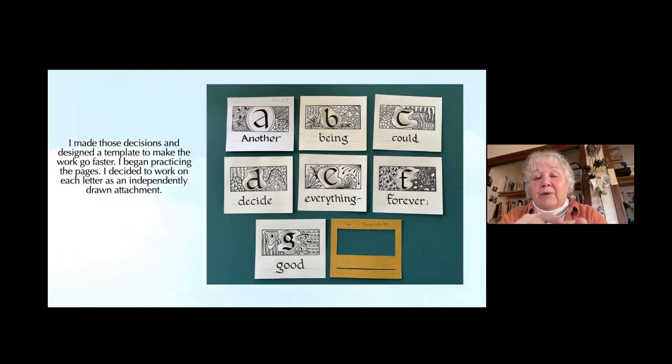And you can see on the B on being, I didn't wait long enough to start working, and I didn't use something to block the word being, and I smudged that word. So as with every project you work on, there's a lot of the process you have to figure out as you go along, but it's all part of the fun.